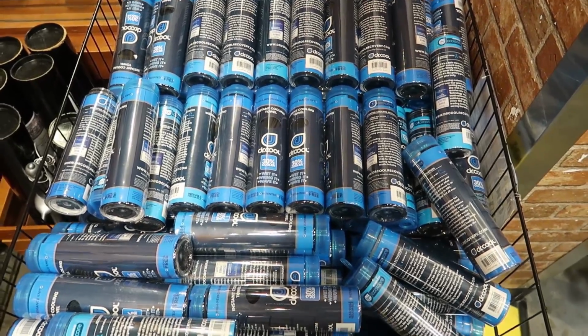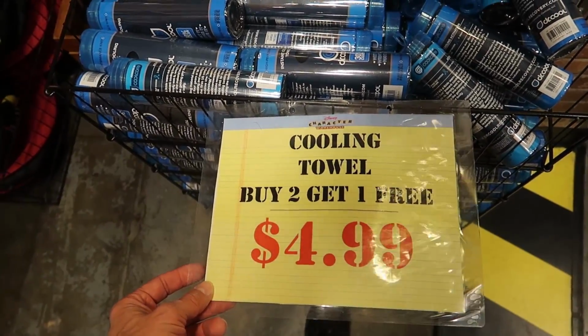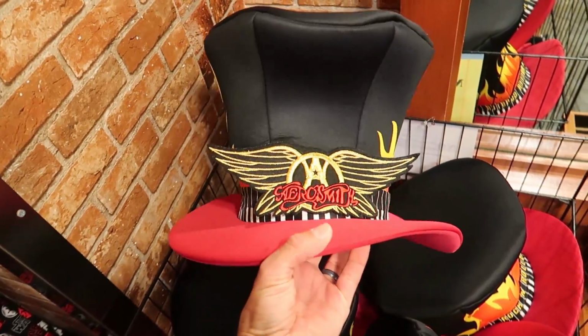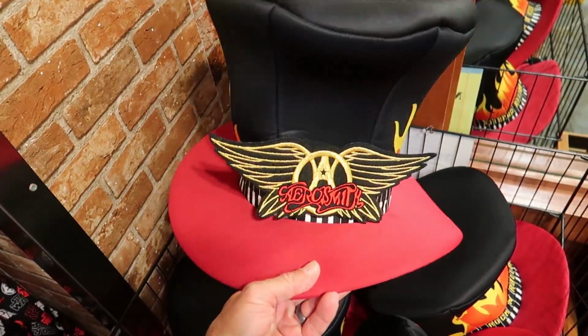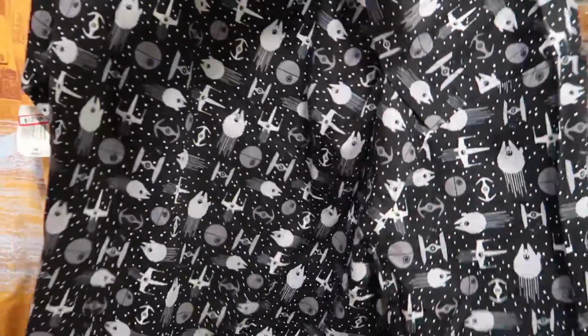I feel like Disney bought these cooling towels in intense bulk for $4.99, and you buy two and you get one free because they have so many of them. Also, I guess nobody was buying these giant Aerosmith hats from Rock 'n' Roller Coaster because they're on sale for $9.99 here. For $24.99, there is this Star Wars shirt. It's like a cooling shirt, almost like a Columbia shirt with a vented back.